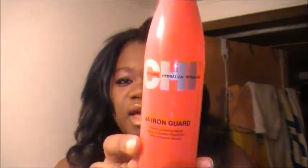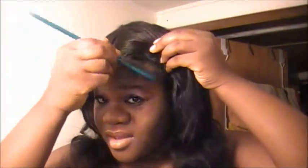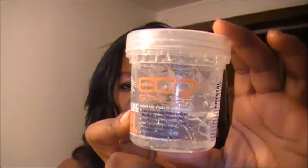So, for my heat protectant, I'm going to use the Chi 44 Iron Guard. And then for my hair, I guess you can call it baby hair, I gel it down. The gel that I use is the Eco Styler gel. I try to use products that have no alcohol in them. I do this before I curl my hair or after. It doesn't really matter, but I'm gonna do it before.